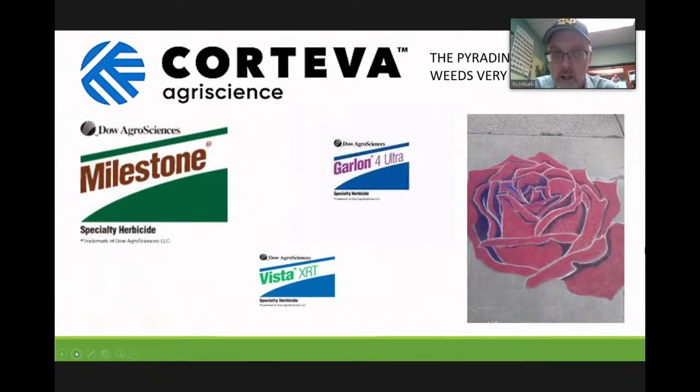As we also saw in Claire's talk, Milestone is unique in that while most of the weeds that it controls on its label are broadleaf weeds and perennial or biennial weeds at that, it also controls annual grassy weeds like cheatgrass as a pre-emergent very well. So you could go out in the late summer and fall with Milestone and achieve a pretty nice level of cheatgrass control with it.